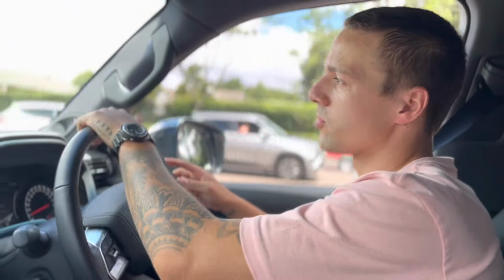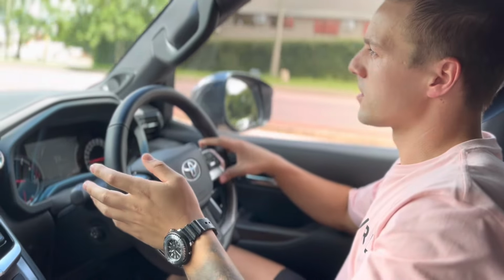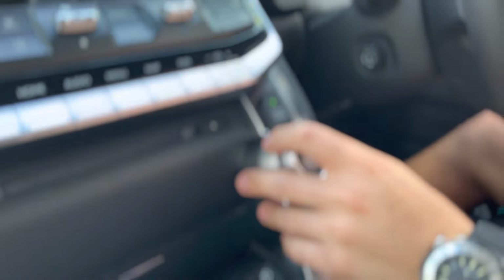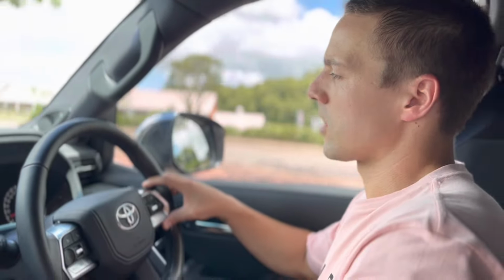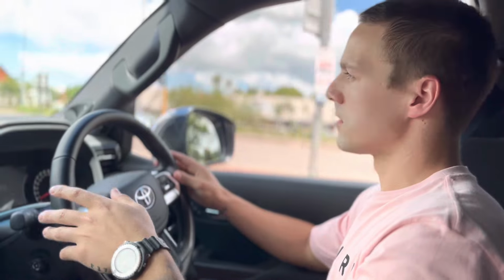Okay, so we're just going to do almost like a small acceleration test on the different modes. At the moment it's just sitting on comfort, which is really nice. And then, I mean, we're not going to go crazy, and then we're going to just change it. See, I don't know what normal is. If you've got comfort and then you've got normal. Okay, so this is normal.